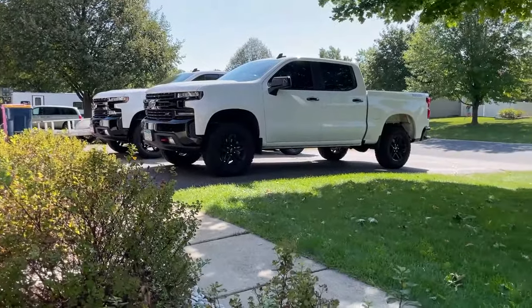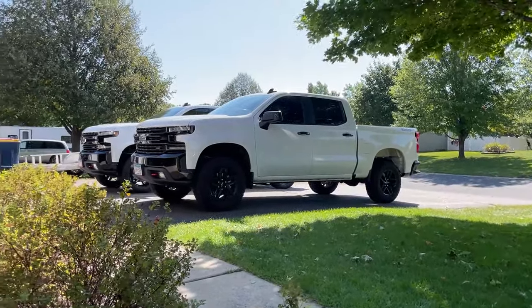And then the last thing to do to really make this the best side-by-side comparison is to actually do it side-by-side. So yes, I have two trucks here today. Really excited to have both systems installed at the same time so we can get the most accurate comparison, and like I said, my feedback hopefully will help you guys out too. So let's get into it.